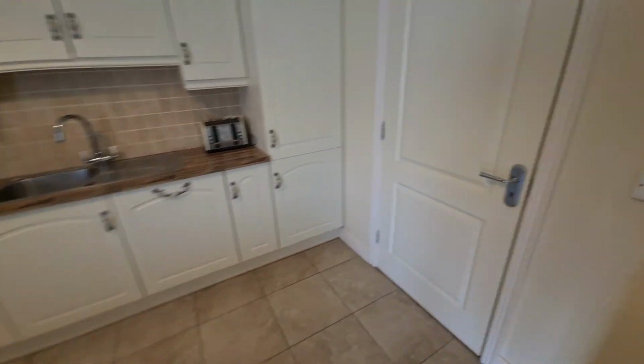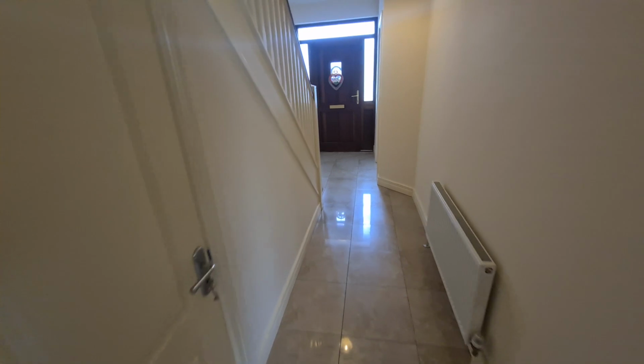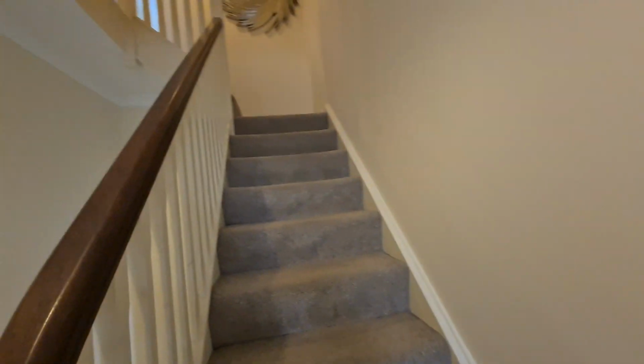So we'll take a look at some of the upstairs. Again, we won't show all of the house in the video, leaving some parts as a surprise element for when you come to view. So as I say, we pass that understairs storage here on the left hand side, and we'll take a peek up to the first floor.